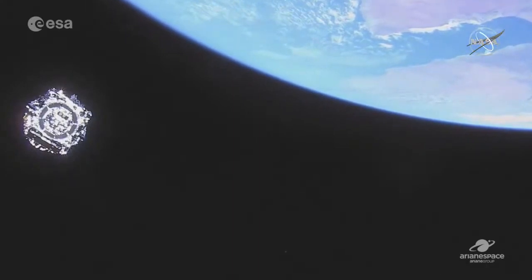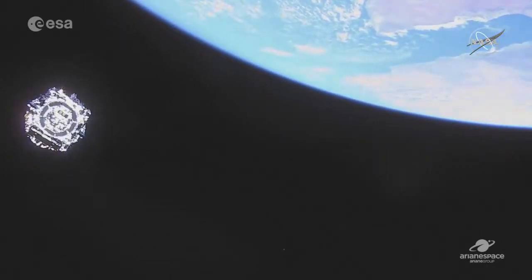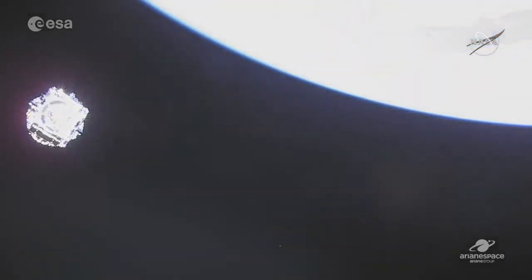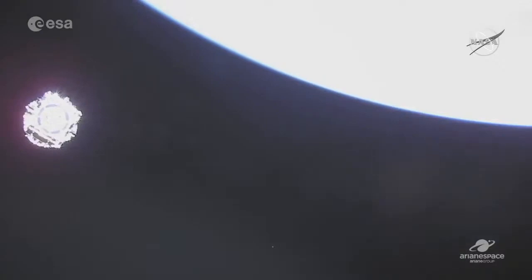Webb is going about 1 million miles away. It is going to a Lagrange point. That is a point where the gravity of the Earth and the Sun and the Moon balance. It's a great place to park a spacecraft. Everything kind of balances and keeps there.